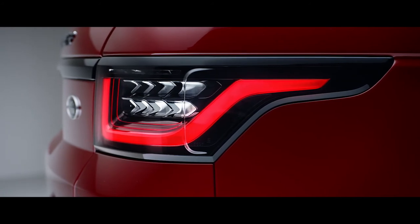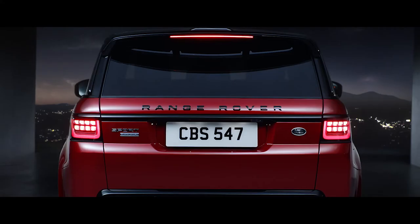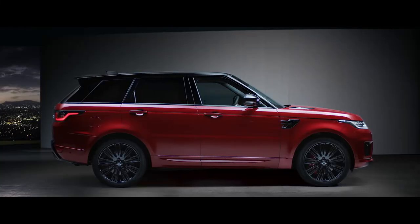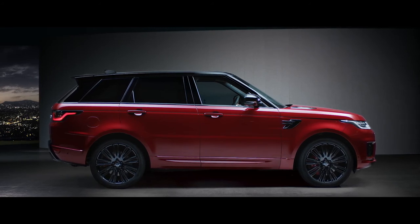At the rear, new LED tail lights sweep back with self-assured simplicity. The new Range Rover Sport, our most dynamic Range Rover.